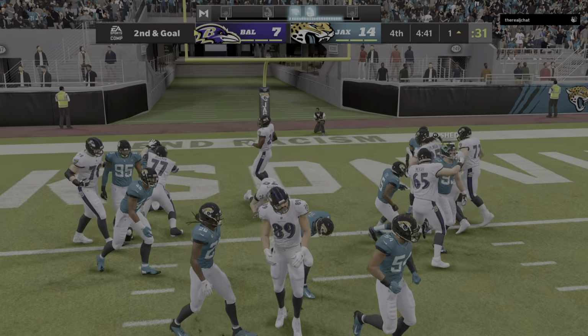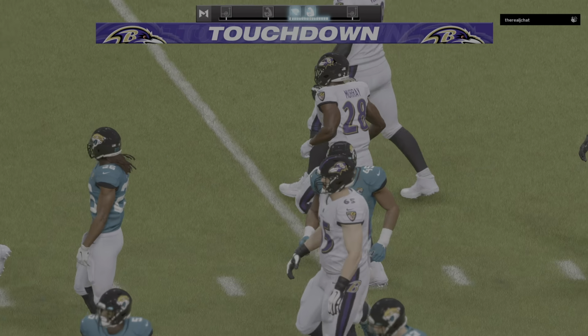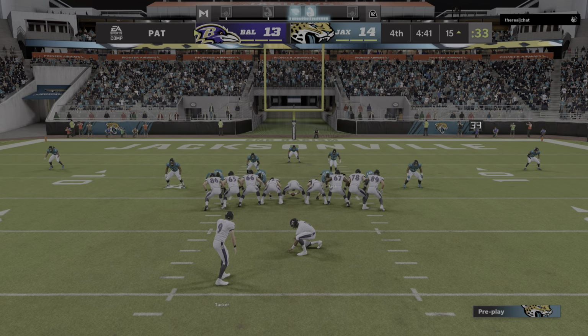Murray will score. Touchdown, Baltimore. We are set up for a fantastic finish now. A 4th quarter touchdown here. We're an extra point away from a tie football game.